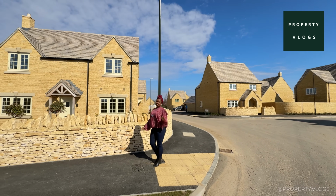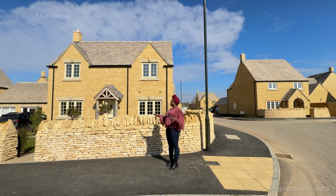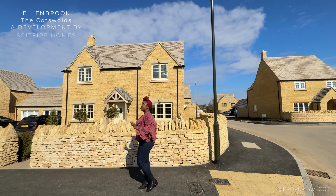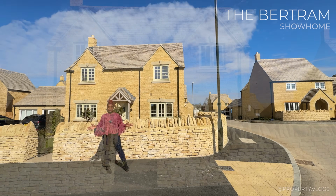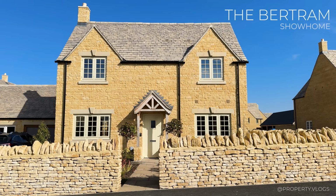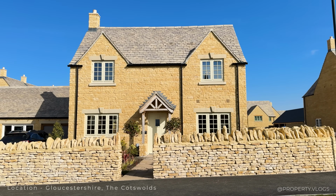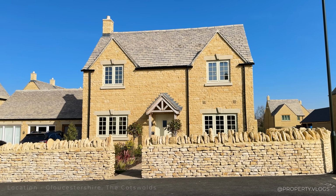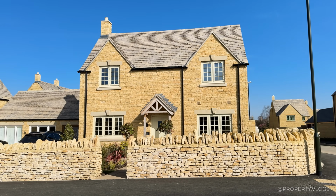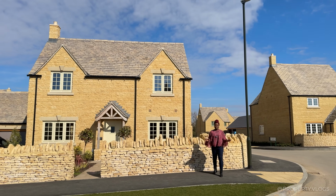We are so excited, as you can tell with those wild gestures. We're so excited to be here at the Ellenbrook development by Spitfire Homes. Behind me is the Bertram. Look at it, it's so stunning. Cotswolds stone meets traditional exterior meets modern interiors. This collection of homes are so unique, but there's a reason why they all look this way.